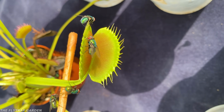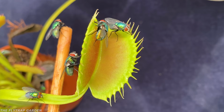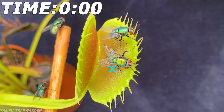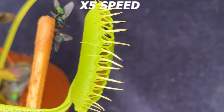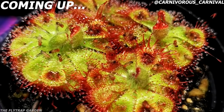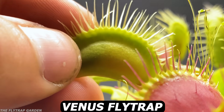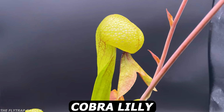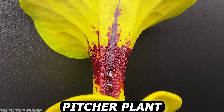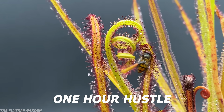When a fly lands on a Venus flytrap, it only takes 1/10 of a second for the trap to snap shut. And even though this makes it a deadly predator, there are other carnivorous plants that can catch hundreds or even thousands. So what happens if we take the 5 deadliest carnivorous plants and give each of them exactly 1 hour outside to catch as many flies as they can? Well, let's find out in the 1 hour hustle.